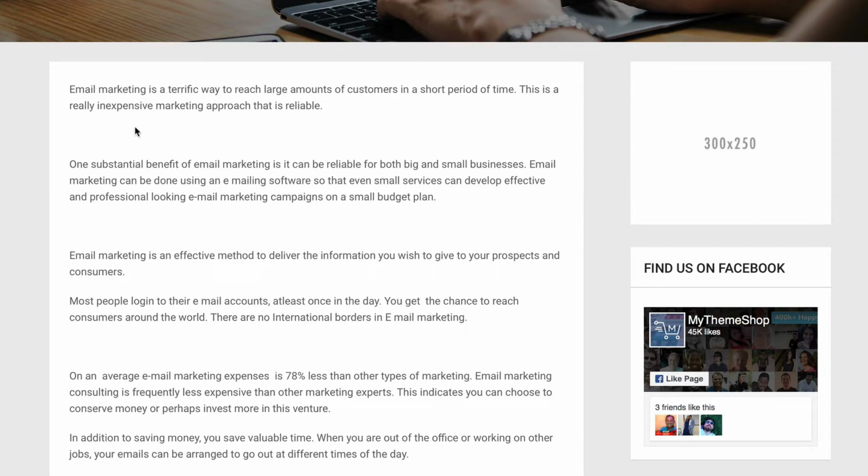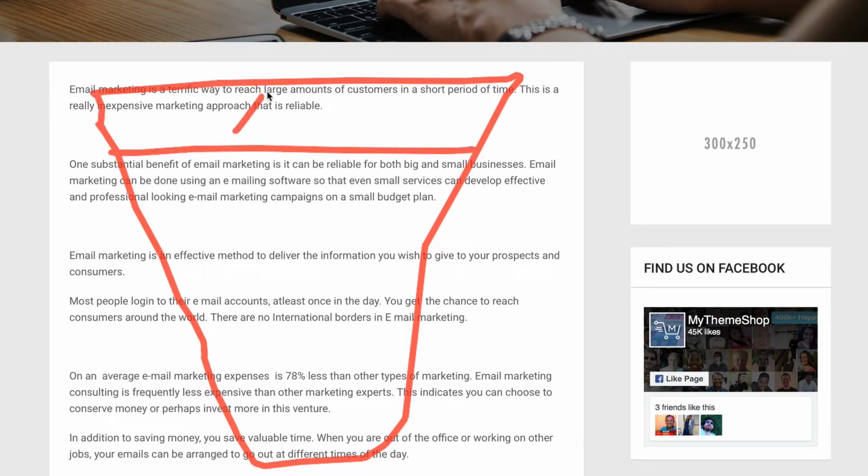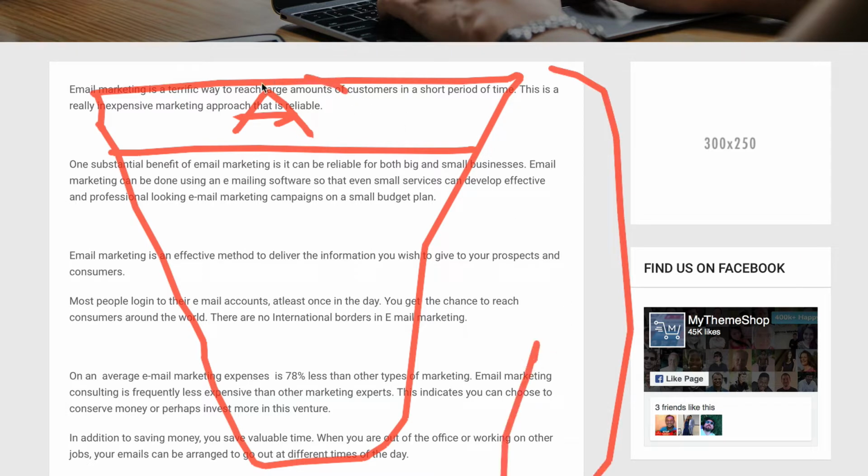So let me just draw on a funnel. It's a crude drawing of a funnel. So at the top here we have awareness. So let me draw on an A for awareness. And this content behind here, all this is making your prospects or your visitors aware of email marketing and why it's a good idea.